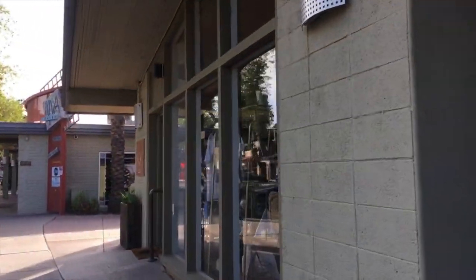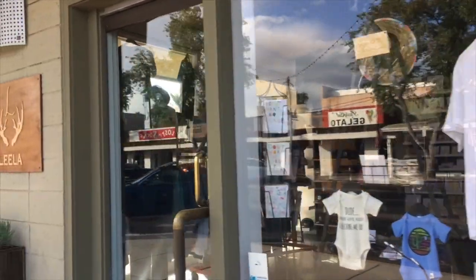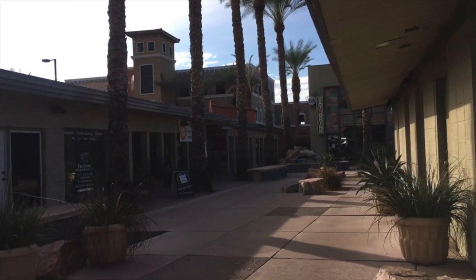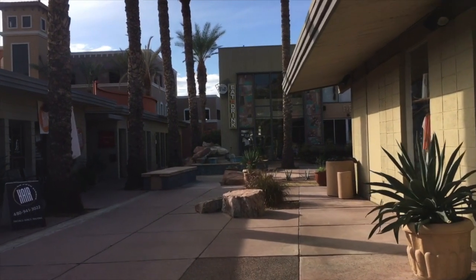Okay, this Leela is where I bought the sweatshirt that I'm wearing. And sometimes I'll buy glassware there as well. They've got some really good local glassware. Hats. Yeah, I've bought some cool hats in there.